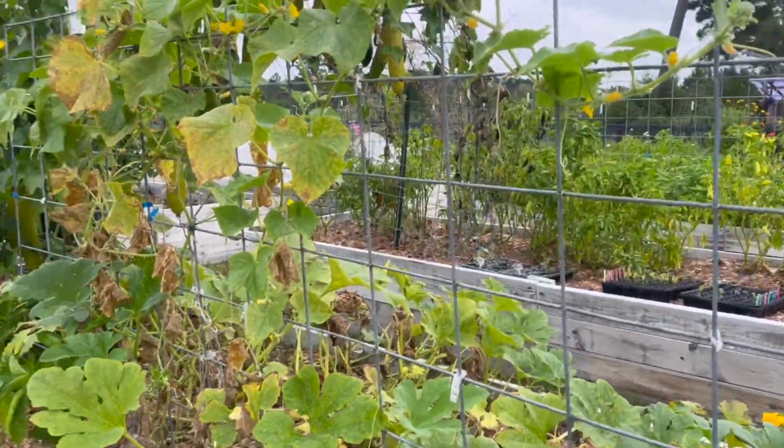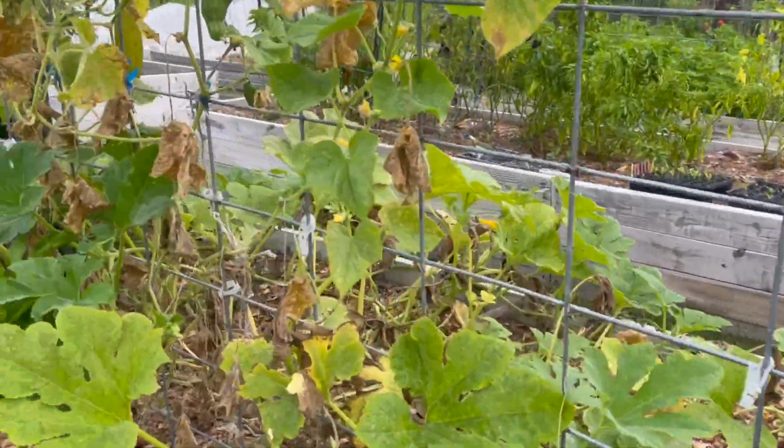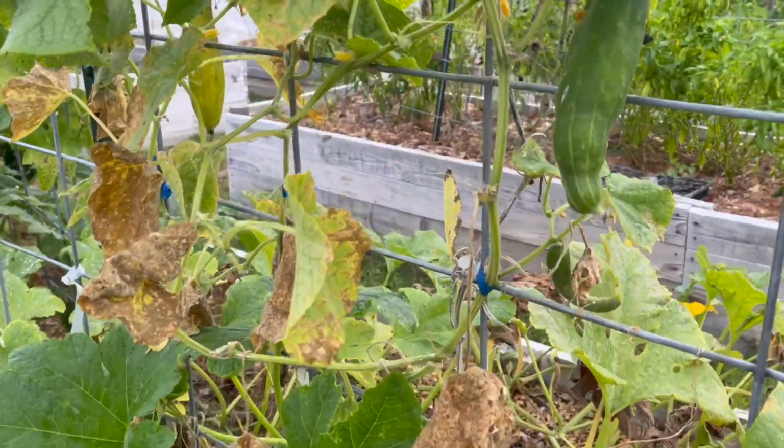Now on this trellis though, there really isn't anything planted. I need to come through and plant something for the fall on here, like peas or something of that nature.